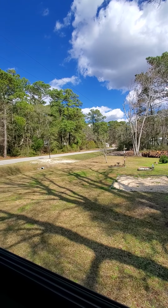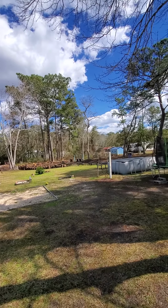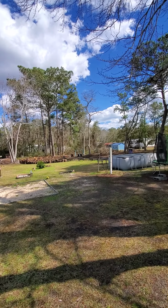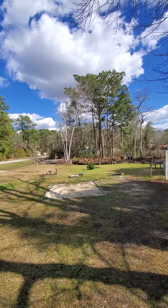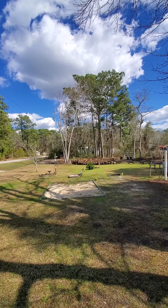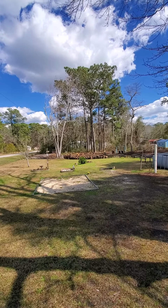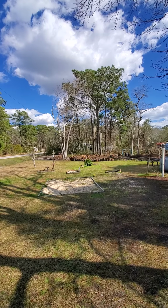Our view from outside. Originally, our rig is supposed to be over there on the other side of the swimming pool where that spindle is. But you'll notice there's a miniature lake going on out there. We can't get the rig over there, and since we're taking it out, it's going to stay where it's at, which is right outside the back door.